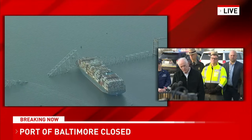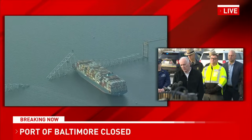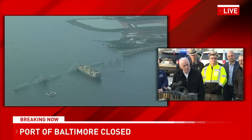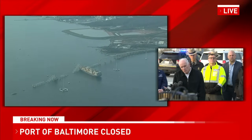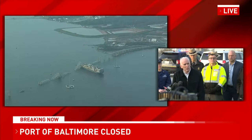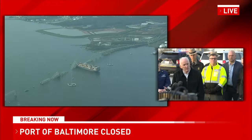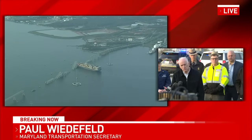What's happening to all the other ships that are waiting, the backup at this point? How are you navigating that? Basically, we're communicating with them. They obviously understand the situation, and we'll deal with the logistics of that later. Has the crew been evacuated from the ship, and has the Coast Guard been able to make contact with the pilot on the ship? That's all being done right now. I don't know the exact details of where they all are, but yes, obviously we're contacting them. Is this being investigated as suspicious? In any type of incident like this, the FBI would be engaged just to make sure, and that's what they did. And do you have an idea how many vehicles are in the water?